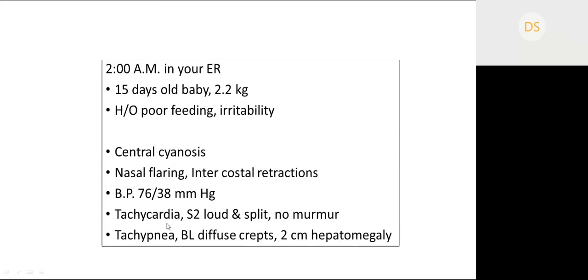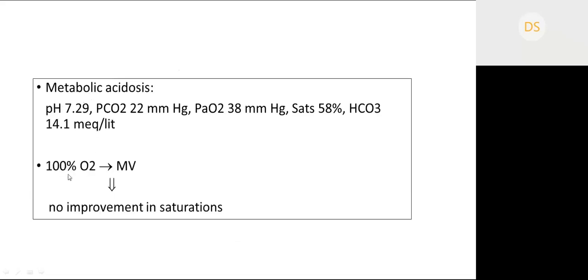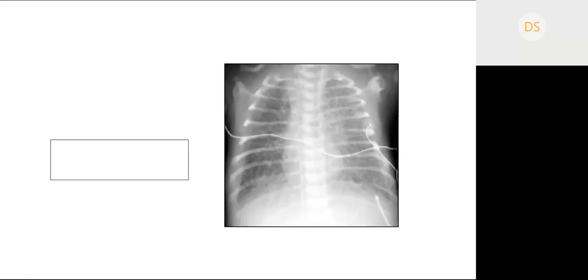So now with this understanding, you try to do an ABG and you realize that the child is acidotic with normal PCO2. You give 100% oxygen with mechanical ventilation and realize that there is hardly any improvement in saturations. So this is a situation which is actually not very uncommon in a newborn setting.